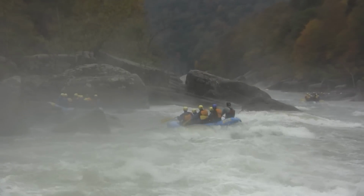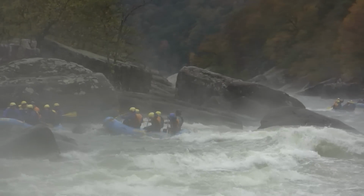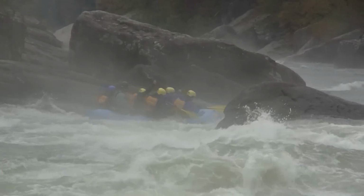Everyone's staying in the boat here in the second drop of Lost Paddle. That's what we like to see, these guys going just to the left of Six-Pack and hanging in there. We got a bunch of undercut rocks there on the bank. We're gonna stay in the boat here.